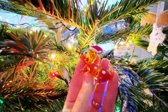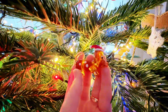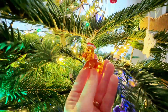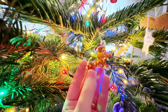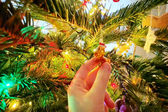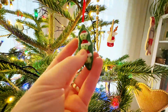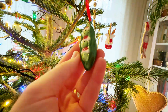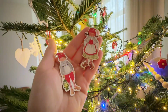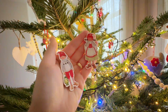This little puppy I bought from York this year when I went with my mom. I wanted to buy a little puppy because she loves dogs very much, and it will remind me of her every year when I put it up in the tree. This one is also from York, and I think of it as my three kids, my three little peas in a pod. These two decorations, I think I've had them for the longest time, and they were given to me by my best friend.